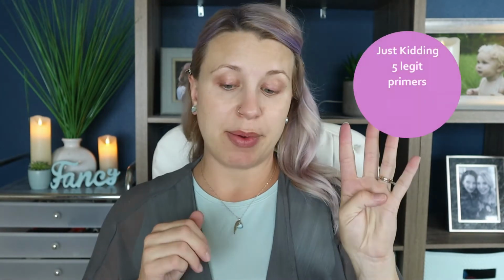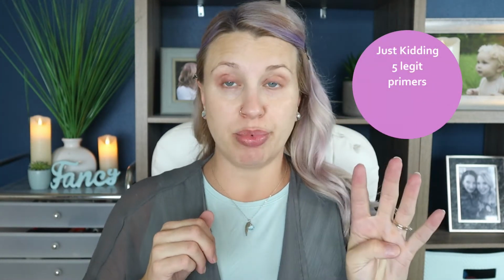I have several things I'm going to talk about today, and I'm going to show you the one that I would have to say is my favorite out of the primers that I have. I have 4 primers that I would consider traditional real deal primers, and then I have several products that I think work well as a primer, but they're not technically marketed that way. So let's do this right now.